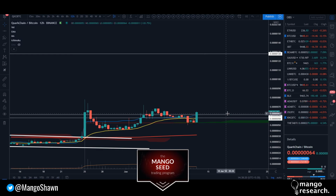So now, if we close a 12-hour candle in this region, it's going to look really, really good. We're about to close a 12-hour candle in around 3 hours, so I'll be waiting patiently for this. It's going to mean that we've closed above the 12-hour Tenkin, above the 21 EMA, and above the Kijun as well.